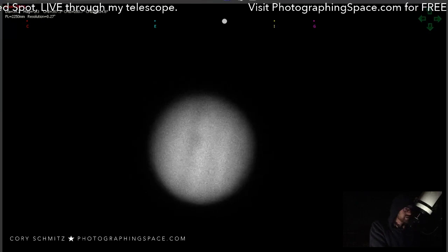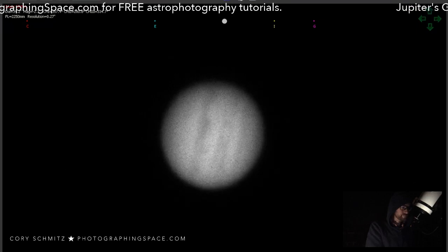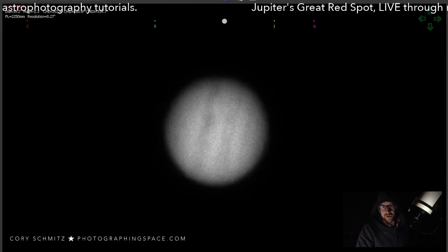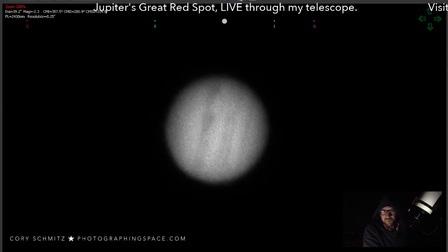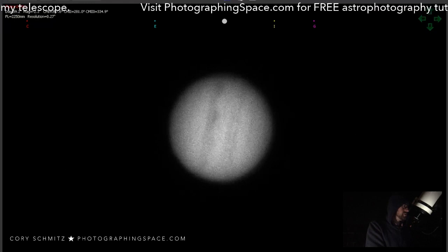And you can see here that there's not a lot going on in the red. It's actually pretty boring to look at in red. This actually isn't the best planetary scope. Contrast isn't as good as I'd like. I would love one of the Edge HD scopes. Definitely the 14 would be amazing.